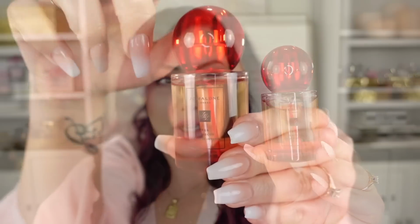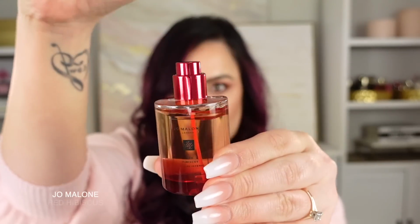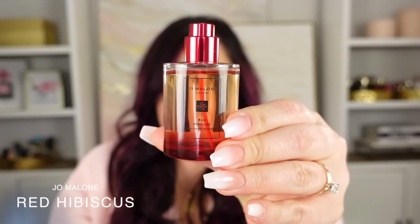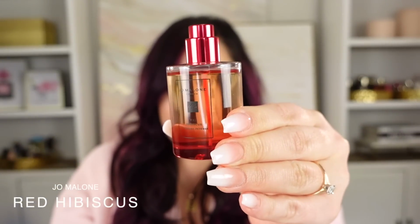The next summer perfume that I have for 2022 is going to be the Jo Malone Red Hibiscus. Look how beautiful this bottle is. This is my newest addition to my collection. I got the small bottle because that's all they had at my Nordstrom, and as soon as I sprayed this one, I fell in love because it's an amber floral. So I know you're thinking, amber floral for summer. I'm thinking this one for night as well. Actually, you could wear this for day too.